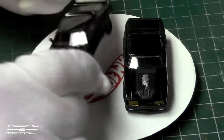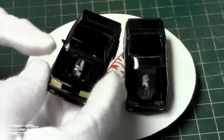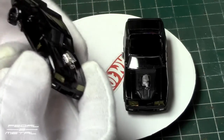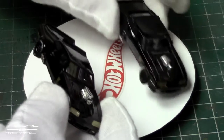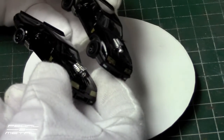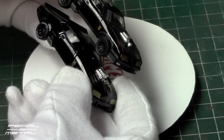Now the mirrors are better. The mirror on the Ace models is more accurate in a separate piece, as opposed to the Greenlight, where it's molded in on the side at the A pillar.